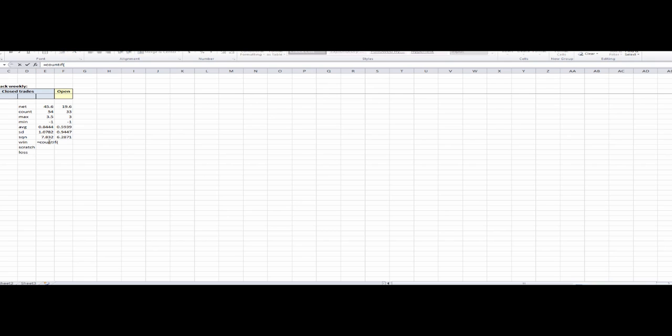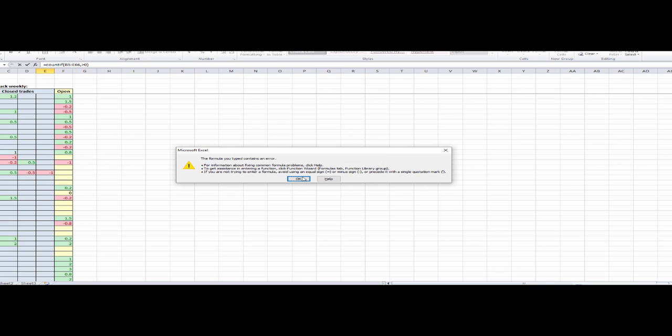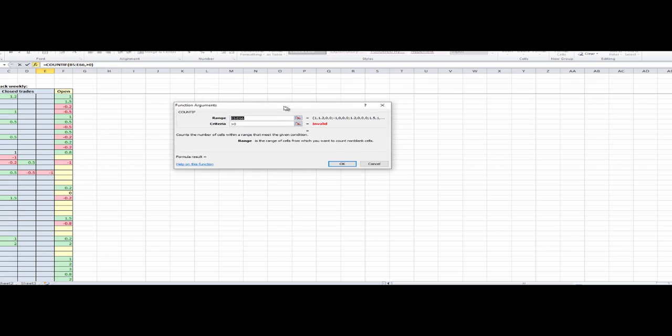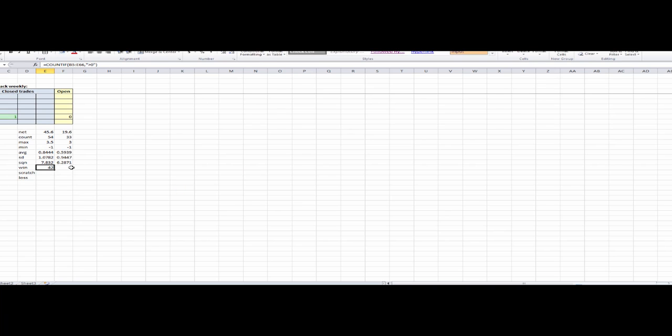We're going to count the number of winners and the closed trades, so we're going to use count if this range is greater than 0. Had to put the quotation marks in there. So we're going to count if greater than 0. So the win was 42 out of 54.